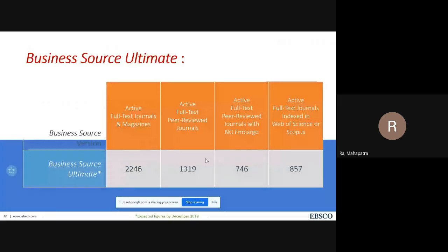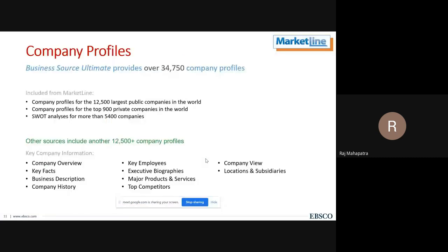We are also providing the company profiles from MarketLine. We are associated with MarketLine, and we are providing you approximately 12,500 plus company profiles. And you can also get all such reports. In those reports, we are getting all the key information like company overview, key facts, who the key employees are, who the top competitors are, locations and subsidiaries, and company view also.